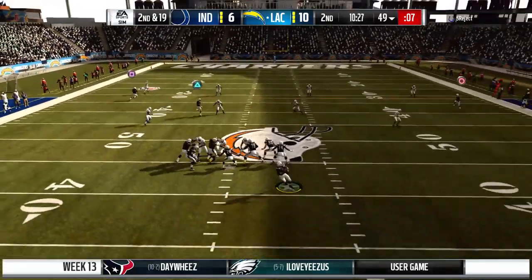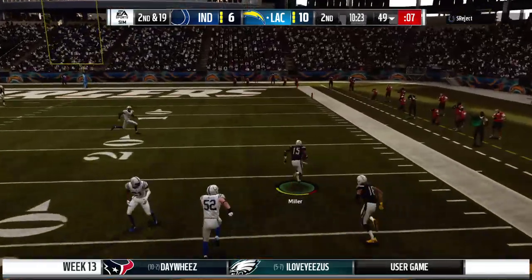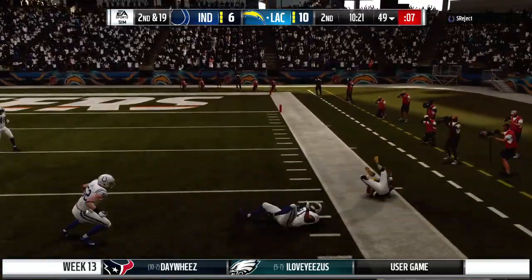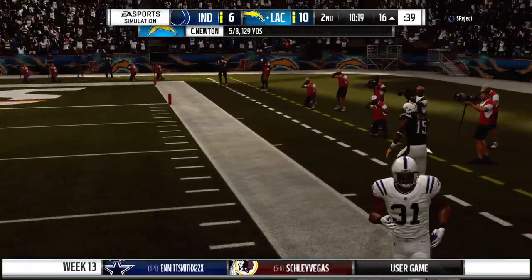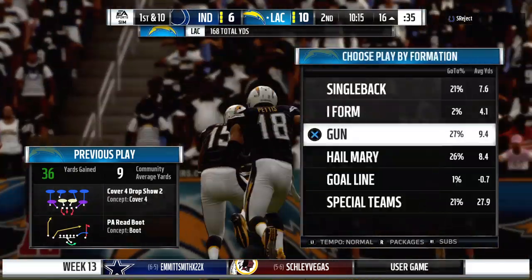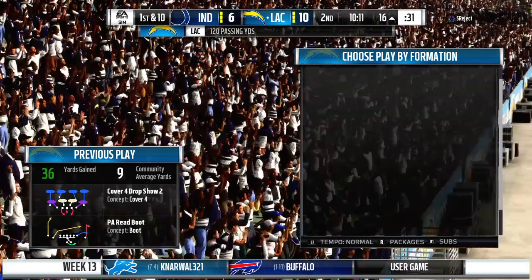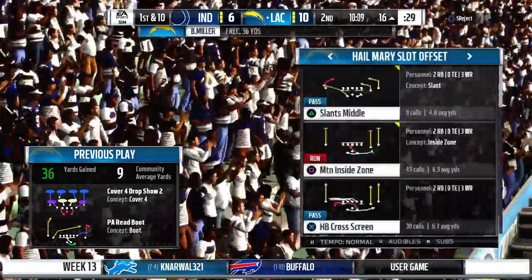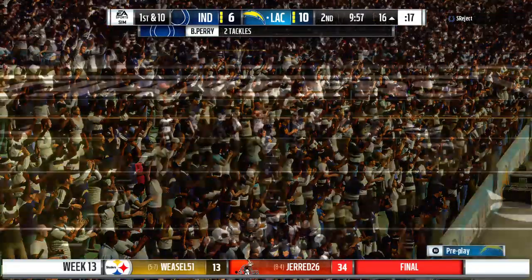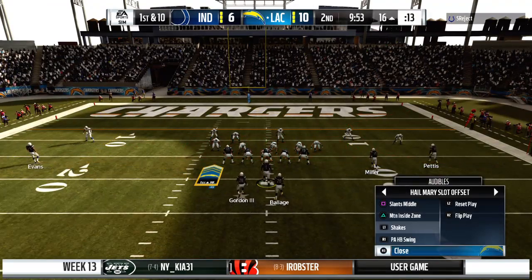Now it's Newton here off the bootleg. He's got it complete to Braxton Miller. And they'll wind up getting this one all the way down inside the 20. That one goes for 36 yards. So the big play means just like that, they'll operate from the red zone now on first down.